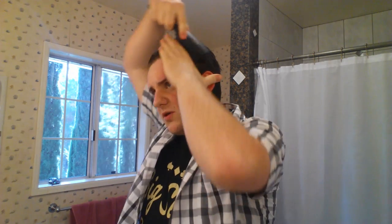But it slicks through, as you can see, no tugging, pulling, tension, which is another thing I hate about waxy pomades, but that is not here. So it combs like nothing. Very nice. You can get through it with a comb.